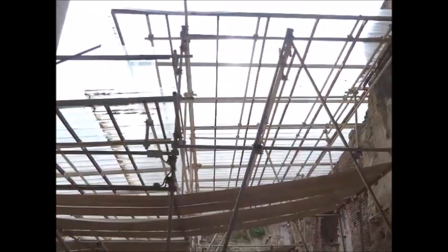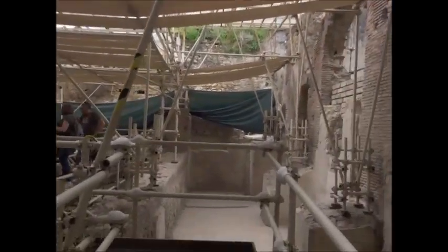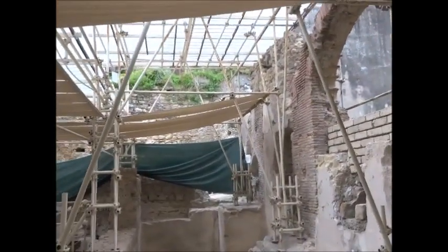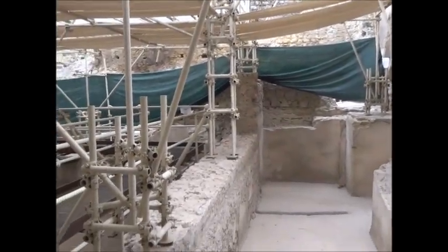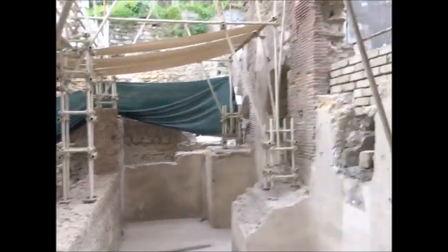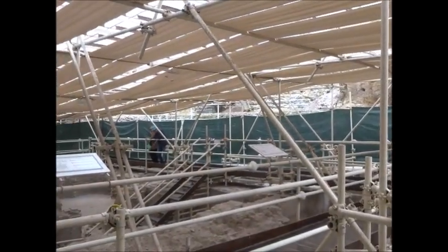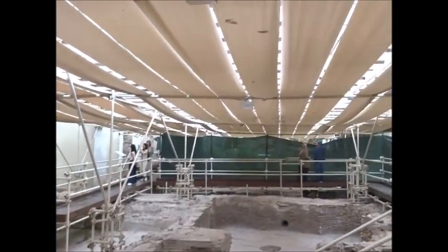Looks like they've got scaffolding up there to protect it from the elements. So this is the kind of thing that interests me. And of course, you saw this all in Pompeii, on a large scale, but this is actually Greek, I think. The Greeks were the first people to colonize this area. There's like ancient walls there.